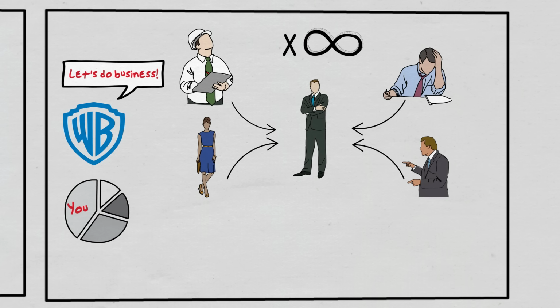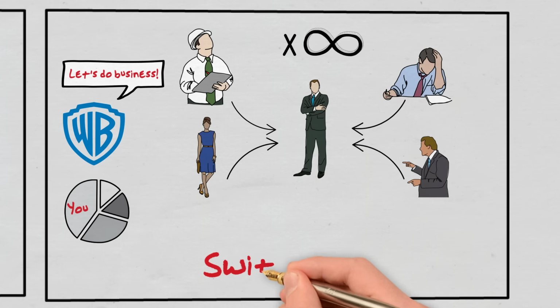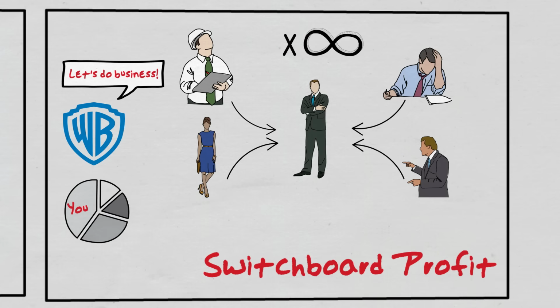The way this interaction works, with us the agent in the center of it all and our clients operating through us, it takes on the shape of a switchboard. This is what is known as switchboard profit.